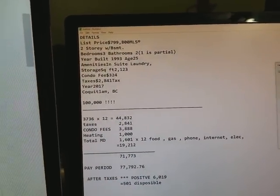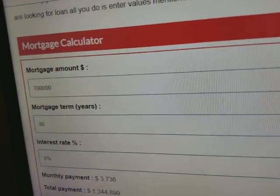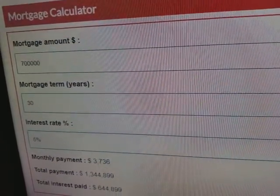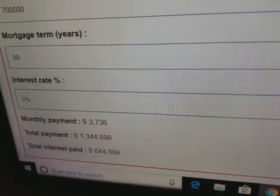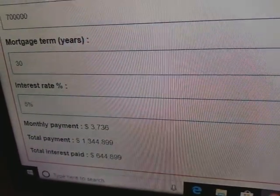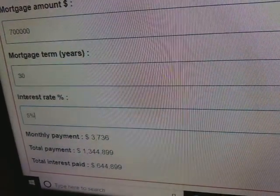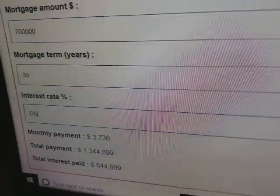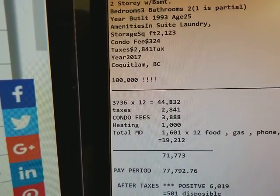So what I did was I did a mortgage calculation. If you put down $100,000, you're left with $700,000. 30-year term at 5%. Wow, look at the total interest paid. Holy max. So your monthly payment is $3,736, okay, for monthly payment. That right there times 12 is $44,832.